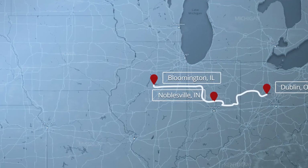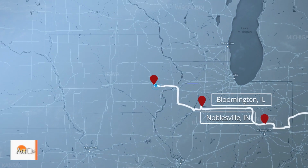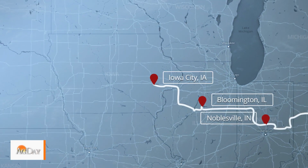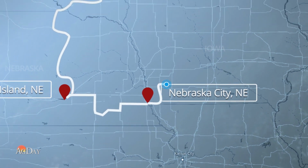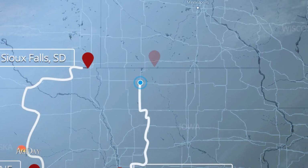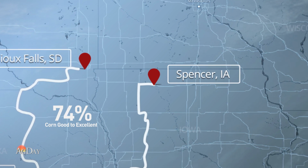Good morning, I'm Clinton Griffiths coming to you from day 3 of the 2019 ProFarmer Midwest Crop Tour. Today, the eastern leg of the tour rolls on from Bloomington, Illinois to Iowa City, Iowa. USDA reporting this week 65% of the corn in Iowa is good to excellent, while in Illinois it's just 42%. The western leg traveling today from Nebraska City, Nebraska to Spencer, Iowa. Nebraska's corn crop rated 74% good to excellent.